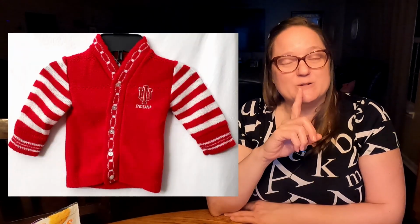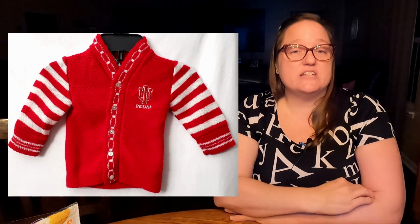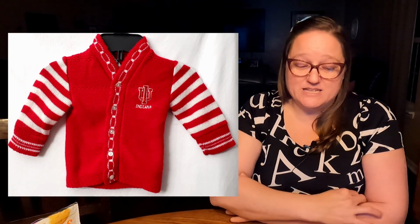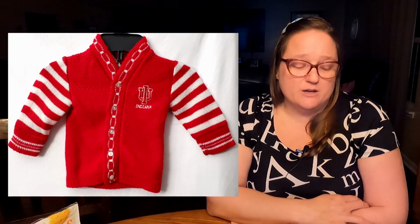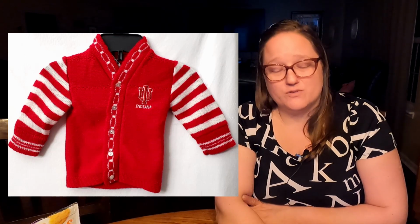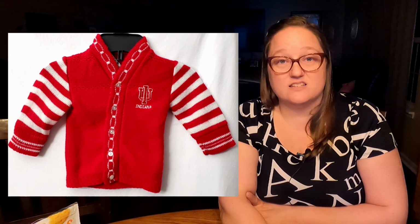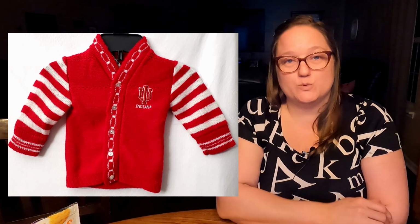This item was in one of my more recent hauls. It is a vintage Indiana University cardigan for babies. It was just really cute. It was in pretty good condition. I listed it at $19 and got an offer for $15. It was teeny tiny and it cost next to nothing, so I was happy to move it to a new home.